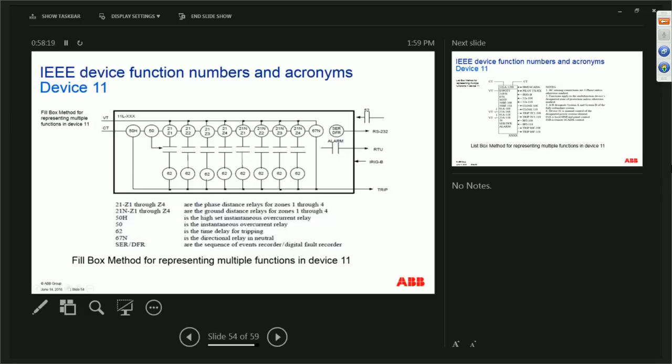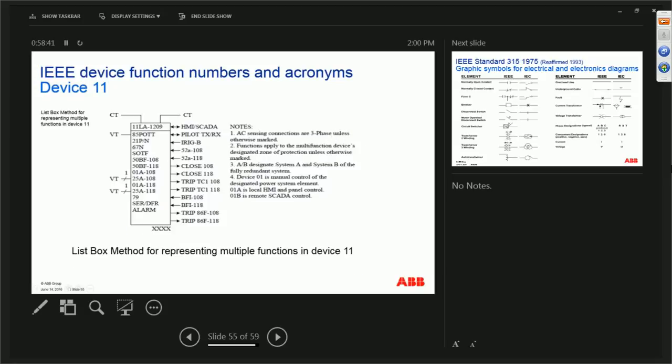So device 11 was the overall device for a microprocessor multifunction relay. And to label each of the individual components within it, you can either do it by the filling the box method that you see right here, or do it by listing them, as you see on this page, where we have this 11th element, and then in the 11th element we have all these devices within it.